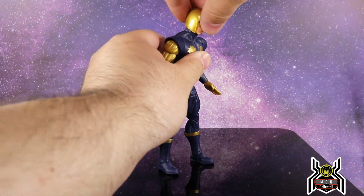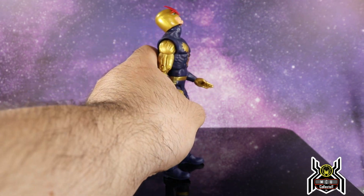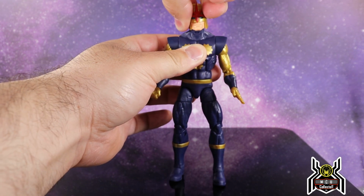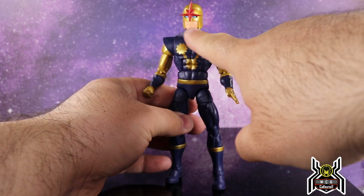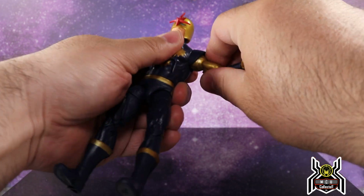Okay, so Richard Rider's articulation, he can look all the way down, which is fantastic. He can look all the way up, which is great, because when you want to get into some fighting poses, you can do that. The head gets a full rotation in there. Not a whole lot as far as any kind of pivot goes. One thing I didn't mention, they didn't paint any of his lips or anything, and I don't mind that. It came out looking pretty good, but he is pretty pale looking, so just a heads up there.